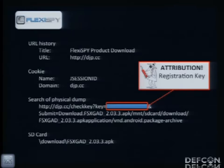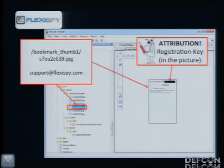That doesn't sound too stealthy to me. I'm smelling something that's detectable. So I start looking around and I dive in the cache. And this is kind of cool. I dug down into the bookmark thumbnail cache for this particular software, and there was this neat picture there. It was the installation page for the software with the registration key as part of the picture.